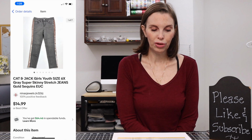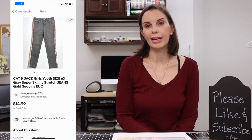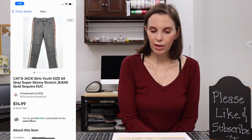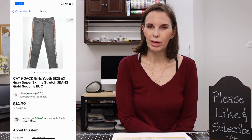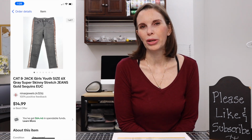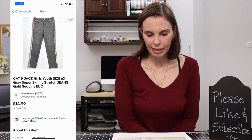Next up was a pair of Cat and Jack girls size 6X super skinny stretch jeans, and they had like a tuxedo stripe of sequins down the side. These belonged to my daughter, and so we had no cost associated with them because I believe they were hand-me-downs, or we got them at a garage sale or something a long time ago. We didn't buy them brand new in a retail store, I'll say that. These sold for $14.99, and that was our full asking price.